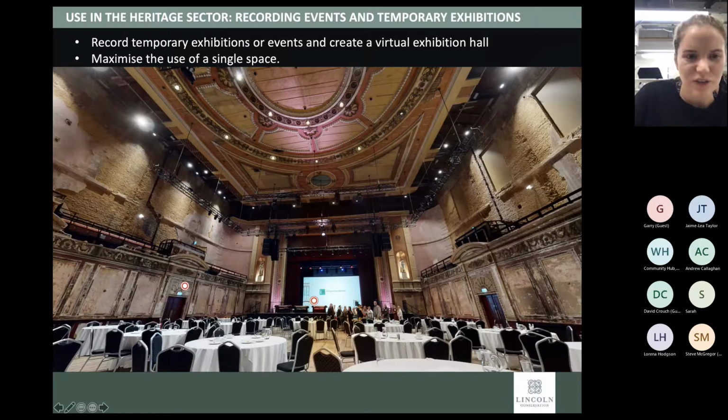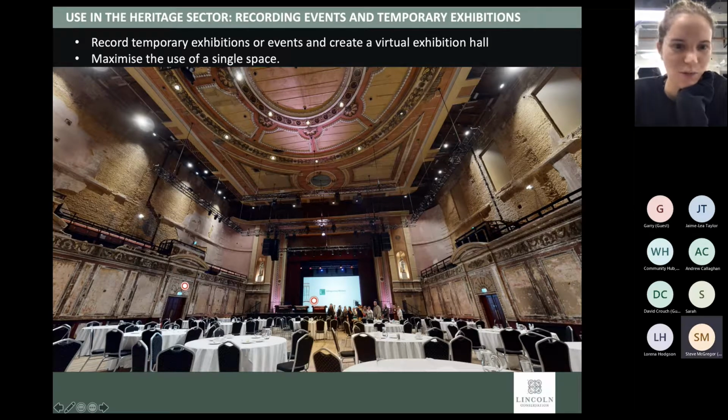And again, you can also use it to record things like temporary exhibitions or events. So again, this is how Alexandra Palace was set up when it was a conference. But imagine this was something like an exhibition that you might have put on, that you wanted to record and have people be able to digitally access it and walk around it.